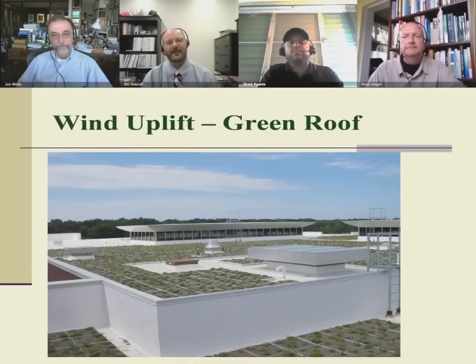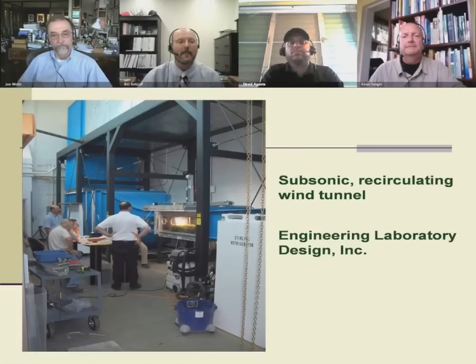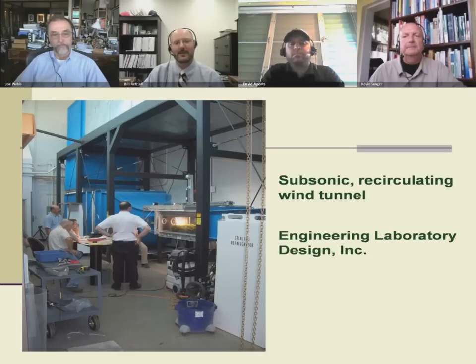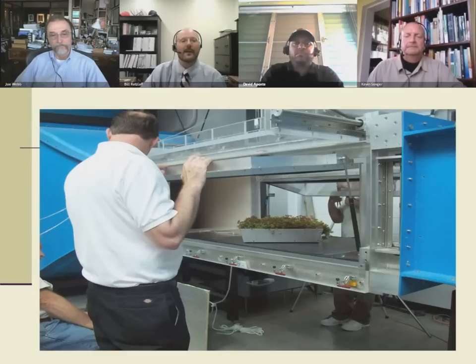But you can imagine we're putting things on the rooftop. They're not secured. They're just sitting there. What are the concerns with the growing conditions, the media, and the plants, and what about wind uplift off the roof? So it happens that on our campus we have a subsonic recirculating wind tunnel. The facility here is in our engineering building. It's what was purchased from Engineering Laboratory Design, and inside the wind tunnel we're able to achieve direct line wind speeds of 200 miles per hour. We can increment those starting at 0 all the way up to 200 by controlling the electric current supplied to the large fan. Here you can see the wind tunnel test being set up.